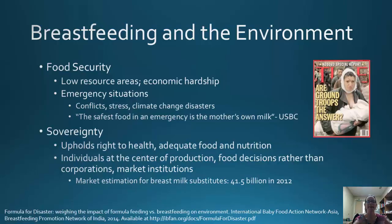What is the most feasible way? And I guess to bring this, sorry, I'm kind of jumping all over, but if we have these climate disasters, what is the best way to get food security to these vulnerable young children? And it's mother's milk. The safest food in an emergency is mother's own milk, says the United States Breastfeeding Committee.